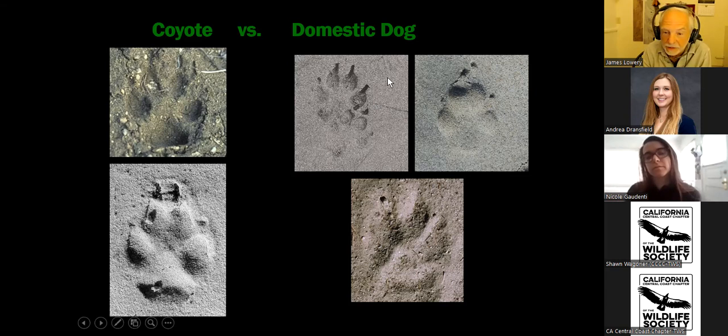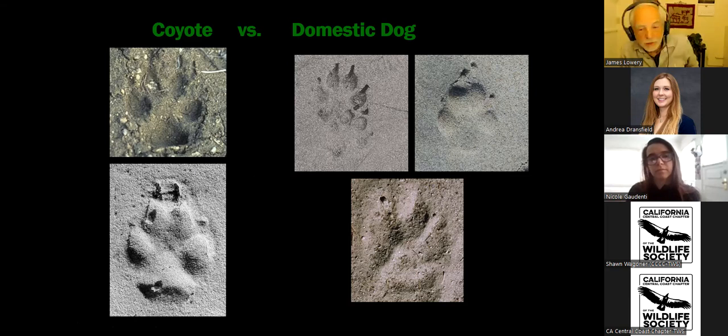And secondly, the claw marks on a domestic dog are usually big and blunt, as in these tracks here, whereas the wild canids, including the coyote, have much sharper claws. And then also the character of the trail and how the foot lands with a domestic dog. Domestic dogs are very sloppy walkers.